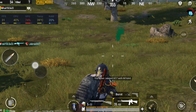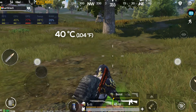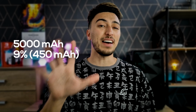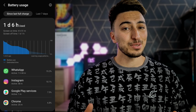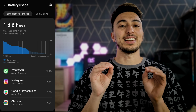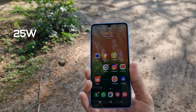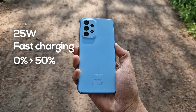Our phone, which was 28 degrees before starting the game, reached 40 degrees towards the end of the game, around 25 minutes. A 9% battery was gone from our 5000 mAh battery in our 30 minutes PUBG gaming test. On a daily usage, when I didn't play games on my phone and left the house in the morning with 100% battery, the battery lasted easily till the next day until I went to bed. This phone supports 25 watts fast charging, and in my test it charged from 0 to 50 in 30 minutes.